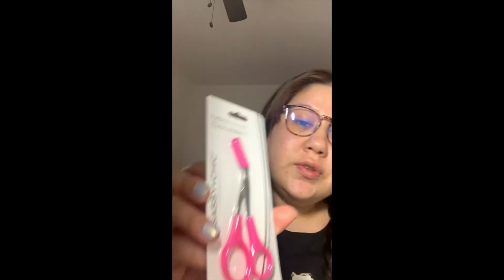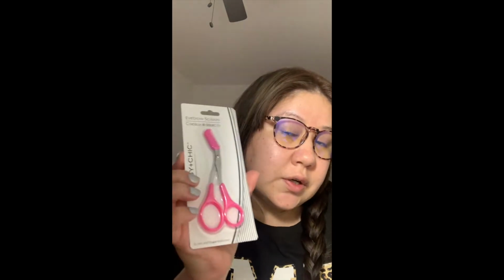I picked up a few items. Some items were new to me, so I wanted to share, like these eyebrow scissors from Sassy Chic. I figure this would be necessary when you want to just fix up your eyebrows yourself. So this is a good deal for $1.